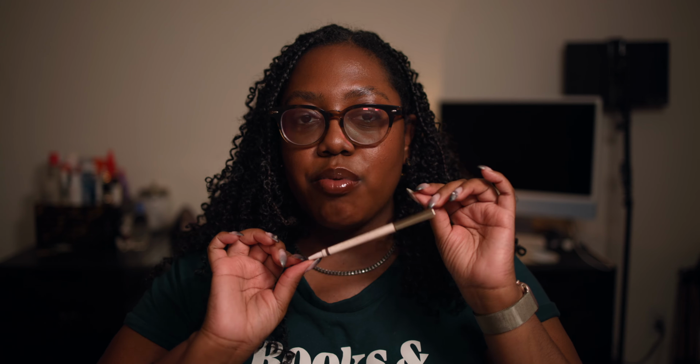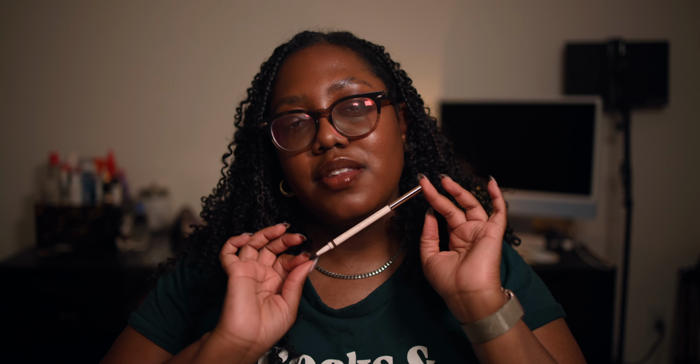But again, not a bad product. I feel like it's hard to judge eyebrow pencils because it doesn't take a lot for one to be good. But this one, we didn't click, and that's okay because Rare Beauty makes a lot of other products that I enjoy.